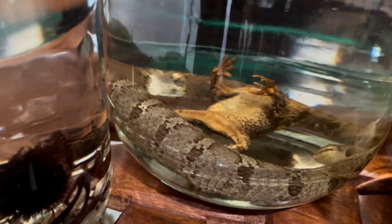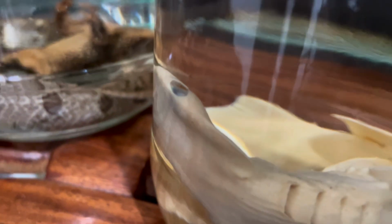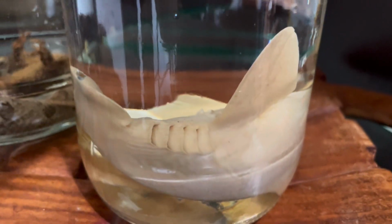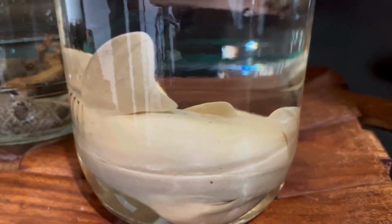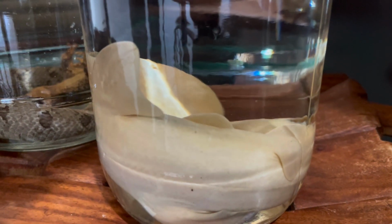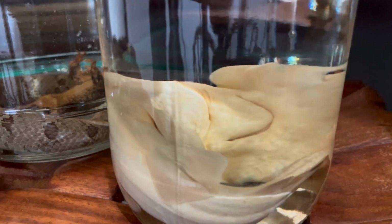When I did this, when I was real little, I wanted to show people what was inside the snake's belly. So I caught me a frog and put it in there. So yeah, that's why it's in there. But yeah, the liquid being clear like this just looks so much better. You can see the little shark's mouth right there.